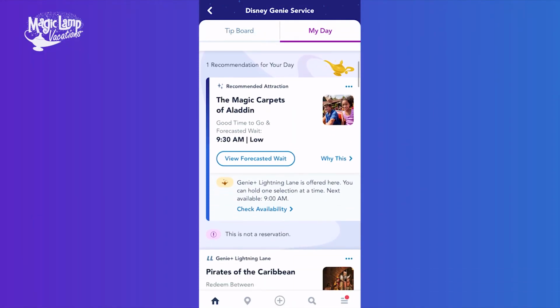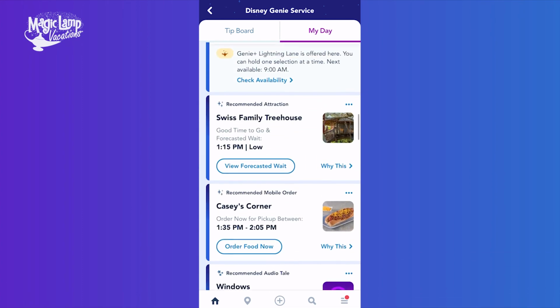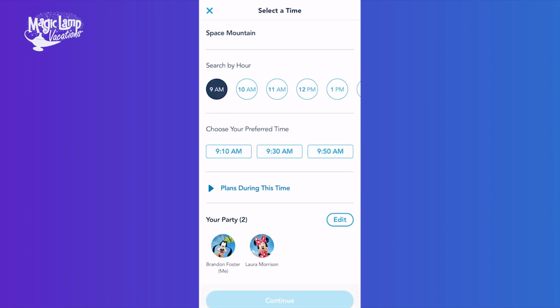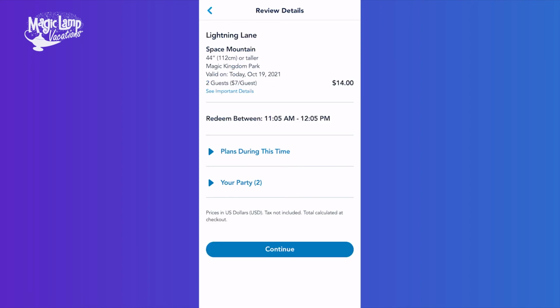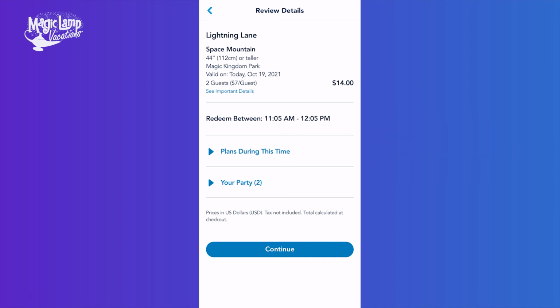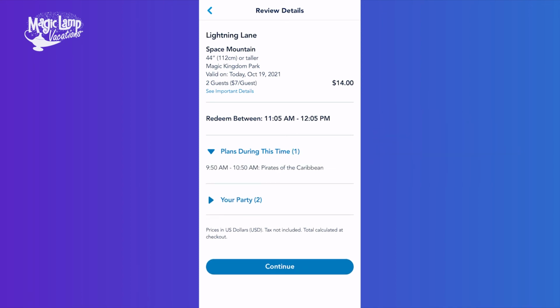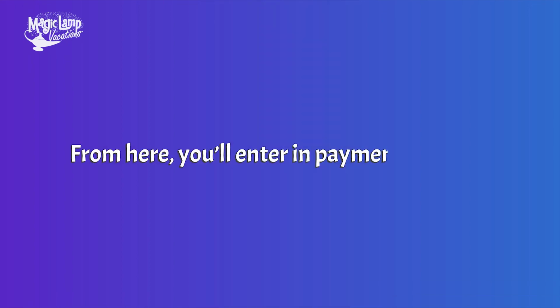So let's go ahead and make a Lightning Lane selection. So we're gonna scroll down to Space Mountain. All right, so we're gonna purchase Lightning Lane. And we're gonna do 11 a.m., 11:05 a.m., and we're gonna hit continue. And I can see that the charge is gonna be $14, and I can go between 11:05 and 12:05. And it'll say if I have any plans, which I have Pirates of the Caribbean a little bit before then. And it has my party right there, which is me and Laura, and I'll hit continue.